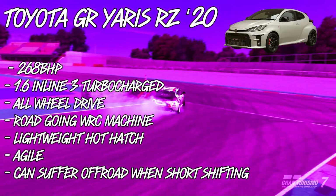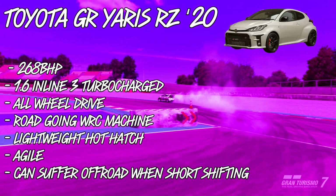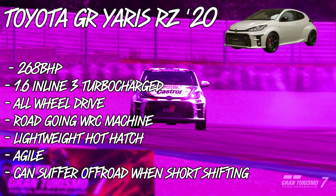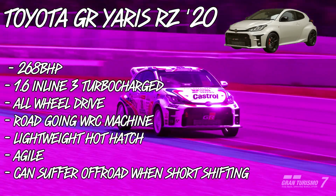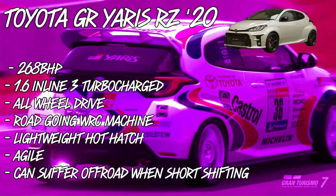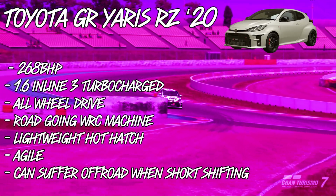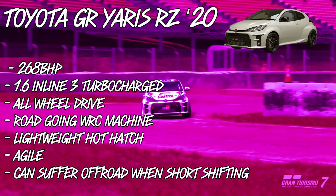This is the Toyota GR Yaris RZ from 2020. It has 268 brake horsepower from a 1.6 inline 3, which is of course turbocharged. The best thing about the car is it's all-wheel drive. None of that front-wheel drive stuff or rear-wheel drive stuff here. It's practically a road-going WRC machine.